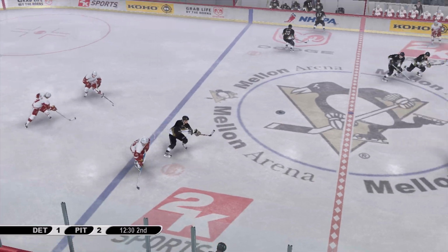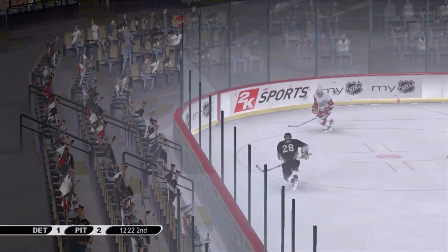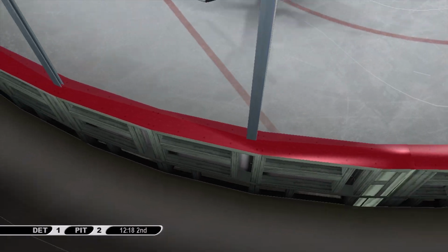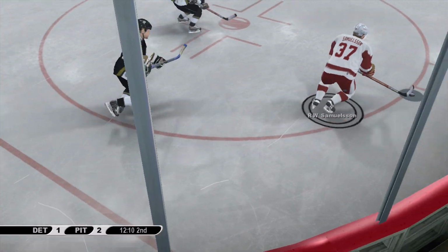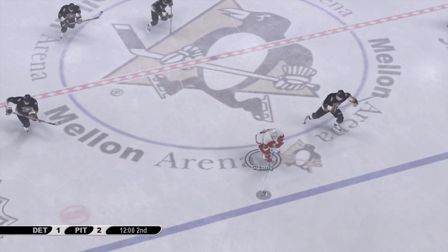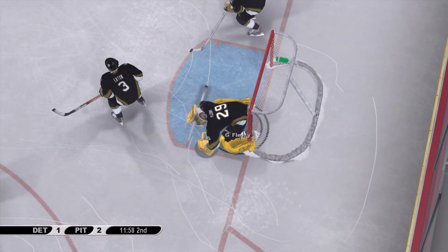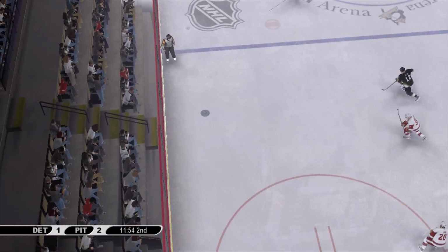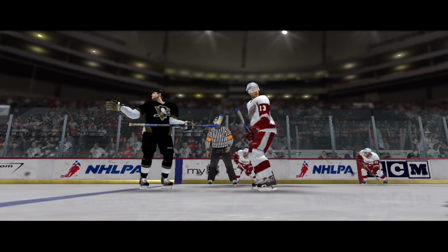A Wang from Markov, from Ekman to Welsh. Skating along the boards, he has the puck. Malone pulls him along the boards. The puck gets set up the right side. Denied, a terrific stop to shut down that man on the breakaway. The Red Wings are called for offside.